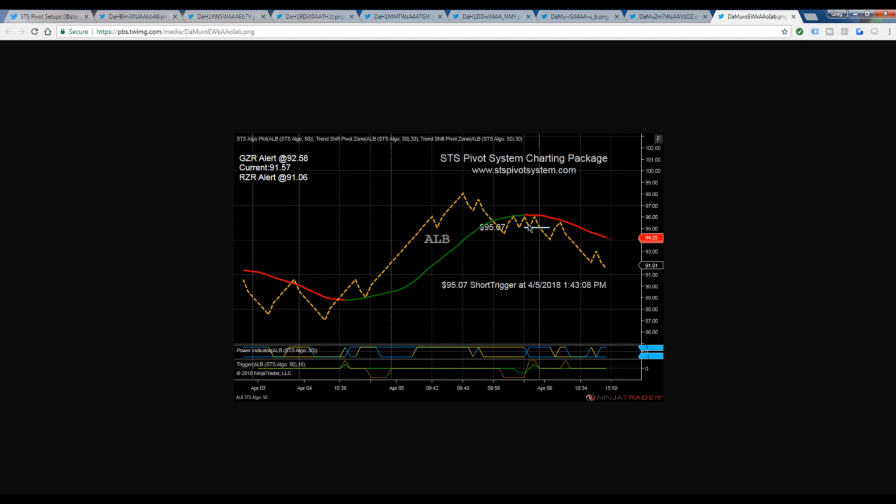Next morning opens up, probably gaps down. Here's your retracement again, very early. This is probably 9:45 a.m., right where you want to see it. There's your $5 sell-off and an easy planned entry with a low risk, high probability setup.